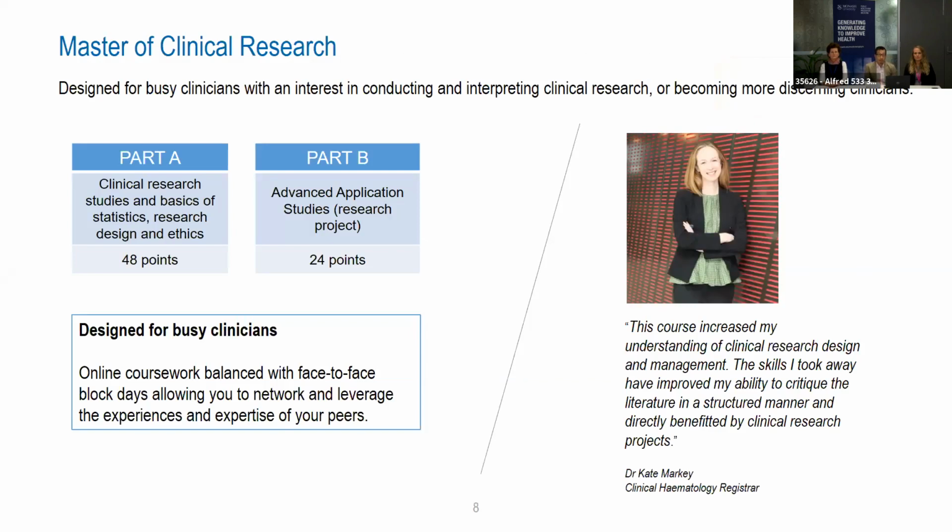The summary of the units that students will enroll in and undertake is on this slide here. It really comprises two parts. The first part is the core, and it is about imparting knowledge that are core skills to a clinical researcher. Part B, the second part, a third of it in a 72-point program, is really application. So it's about applying your knowledge to mainly a research project. And to emphasize again, we are very conscious that it should cater to people working in busy clinical environments or indeed other clinical research environments.